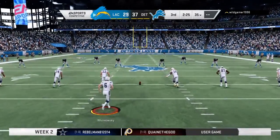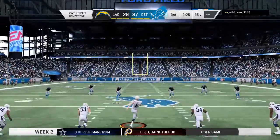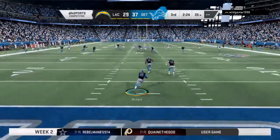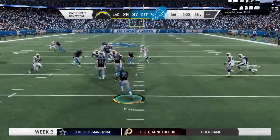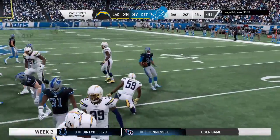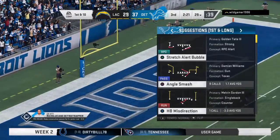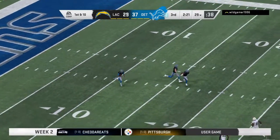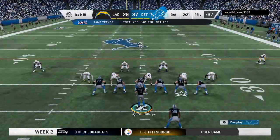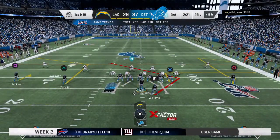So the lead trimmed down to 8 as here comes the kickoff, and it's away. This fielded a few yards into the end zone. And a good return as he'll be stopped just shy of the 30-yard line. The Lions offense ready to kick off their next drive.